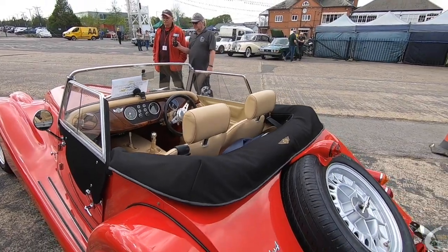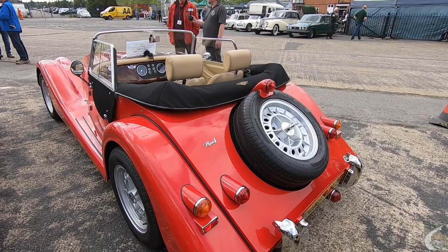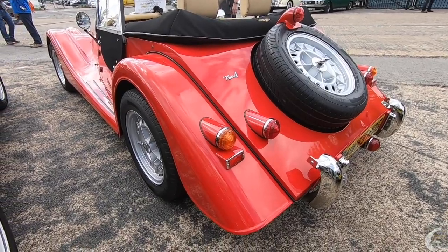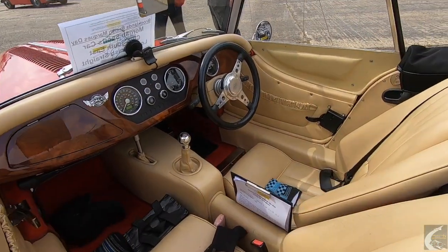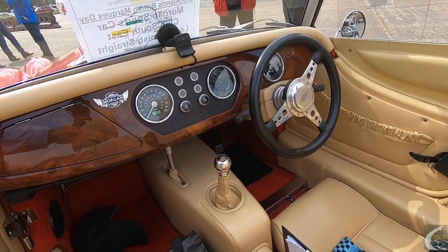And so what's the difference between a Plus 4 and a 4-4? Well, originally the 4-4 was a 1500 or 1600 engine, and the Plus 4 was a 2-litre. So it was the engine. But then they upgraded the 4-4s to an 1800 engine, so there was only 200cc difference between the 4-4 and the Plus 4.